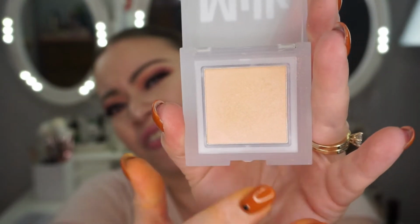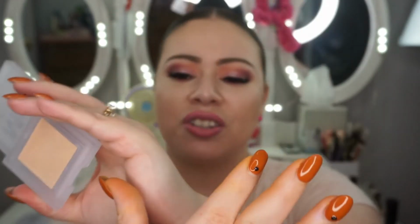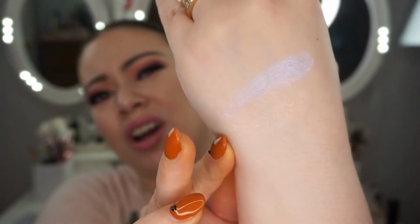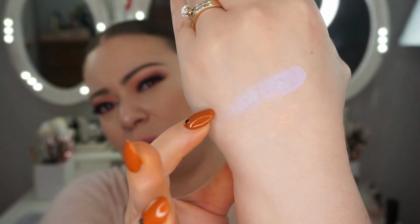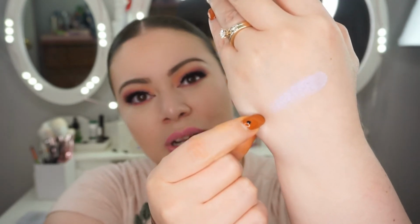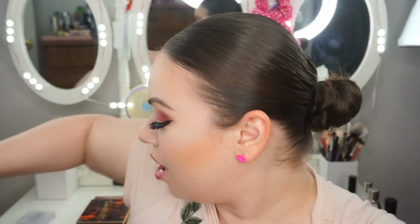However, and I'm just gonna swatch it. However, I'm not as crazy for this product as I am for the holographic one, for the purple one up here. It does not show off as well as the other color. It's definitely lighter in color, and I know obviously the color is light. It's a peachy color compared to a purpley color, but the payoff just really isn't there so much. So that product I'm kind of disappointed in.